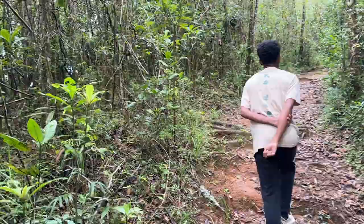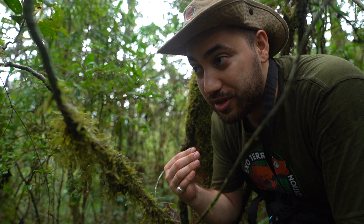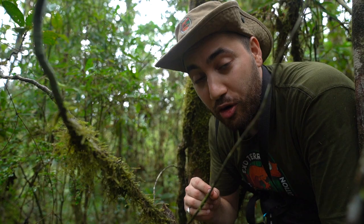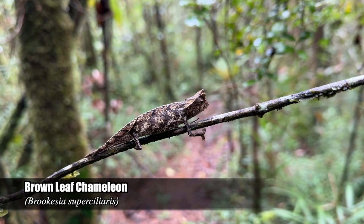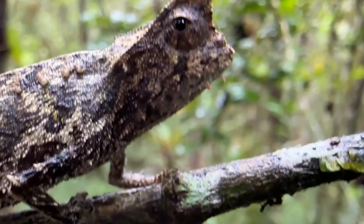Okay, everyone, as we continue to make our climb, the elevation is resulting in cooler temperatures and the humidity level is super high. We're talking around 99%, I believe, and the temperatures are as low as 70 Fahrenheit. This is the environment conducive to finding Uroplatus. This is their habitat. And one of the other target species I was so excited about hopefully finding on this hike is right here in front of me, the Brookesia superciliaris, also known as the brown leaf chameleon. These are small little pygmy chameleons that can be found in these jungles in Madagascar.